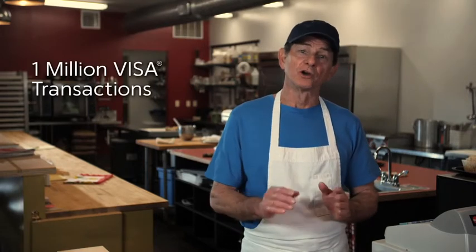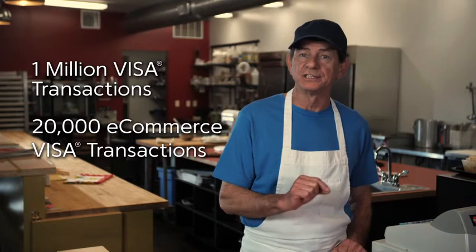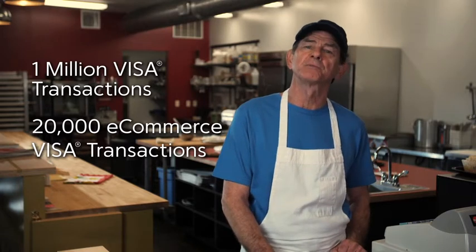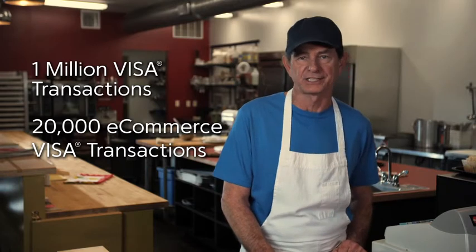The second part of the process is the vulnerability scan. If you process more than 1 million Visa transactions per year, or if you process more than 20,000 e-commerce Visa transactions per year, you'll also need to complete a quarterly vulnerability scan. It checks your network to see if there are any weaknesses or gaps that could allow an unauthorized user to break into your network and steal cardholder data.